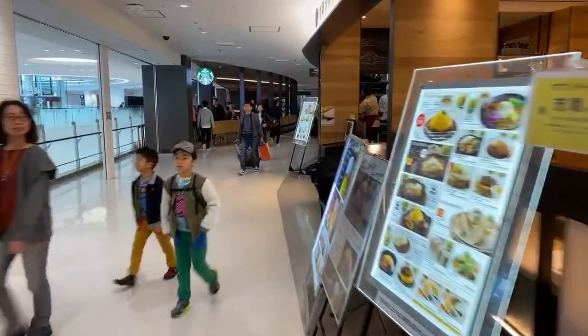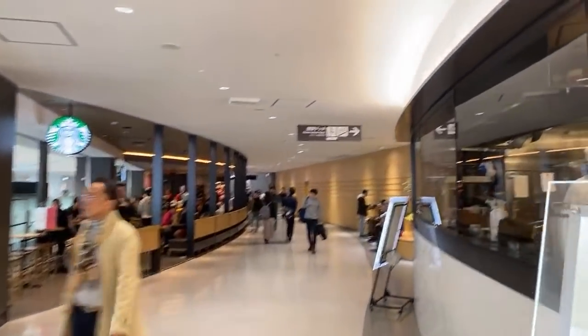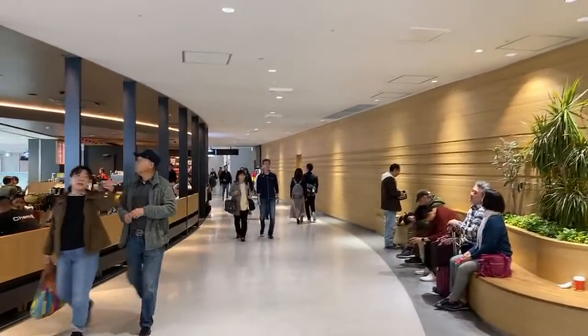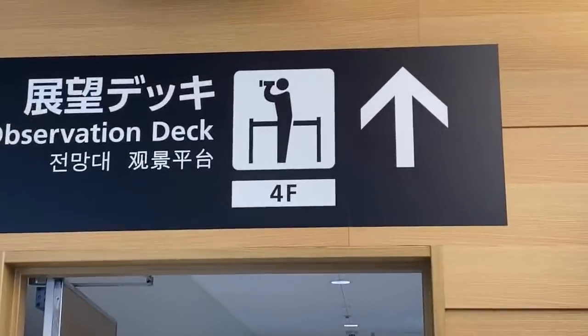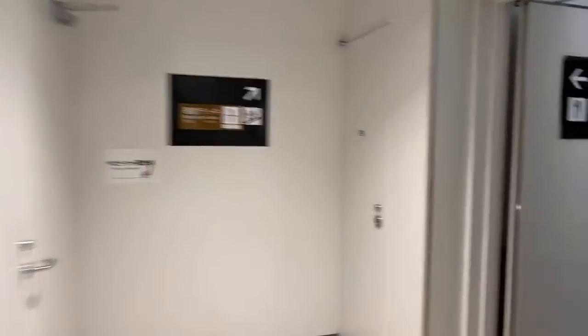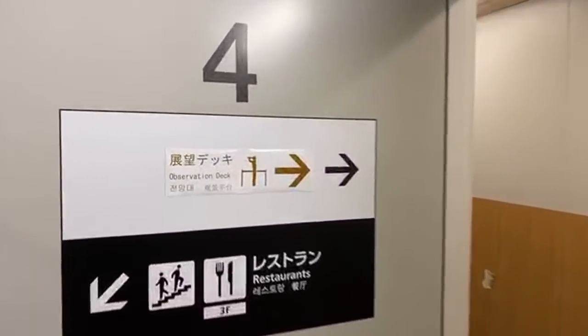Let's make our way to the fourth floor observation deck. That's gonna be us in like 30 seconds. Let's go. I hope the signal is okay. I don't know if this stairwell is gonna have a good signal, but if you're going Minecraft, stick with us. All right, we're here. Fourth floor. Whoosh.